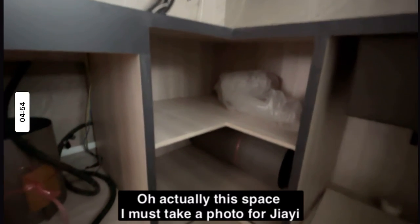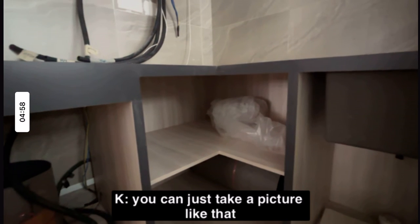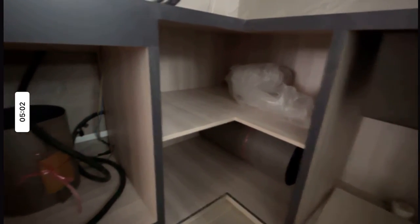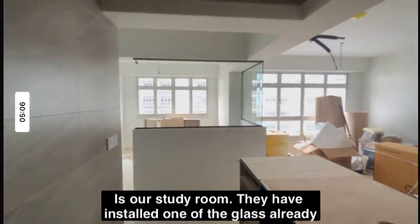Inception. Yeah, and then actually this space, I must take a photo for Jia Yi because she wants to see like this space, how big is it. You can just take a picture for that. Oh, I can click like that. Press, wow, press, cool. Okay, can. Okay, then over here is our study room.